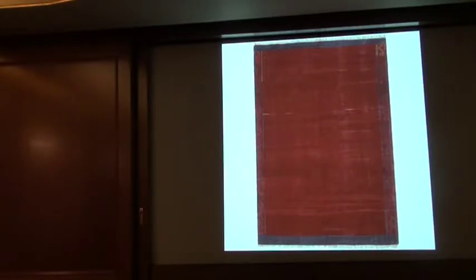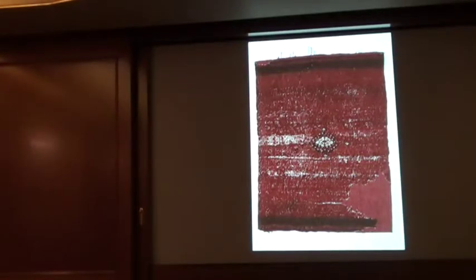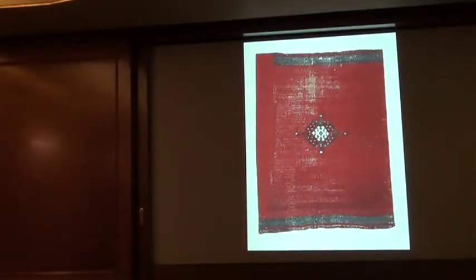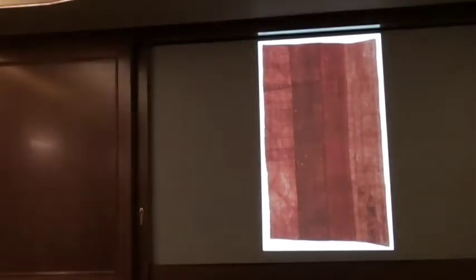So here is a Kilim, here is a Rothko, another Rothko, Kilim, Kilim, Rothko, and this one is Rothko at Seagram, Rothko, Kilim, Kilim, Kilim.